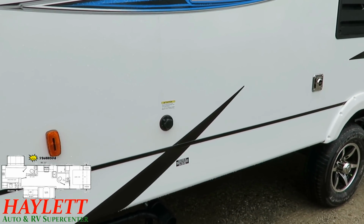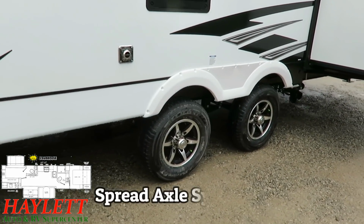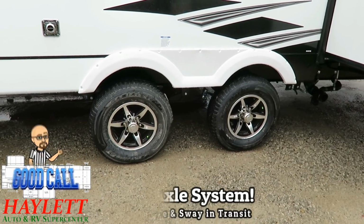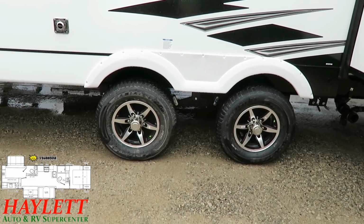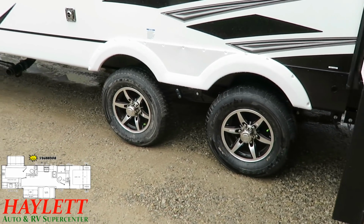And we do have, obviously, a black tank flush here to get that main bathroom all flushed out. Wide stance stability axles. Very important on a model like this, because it's very likely you could have a half-ton pickup with the weight ratings to handle the weight of this RV.